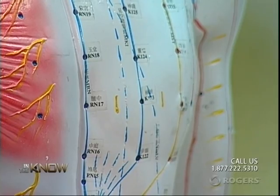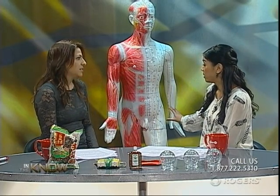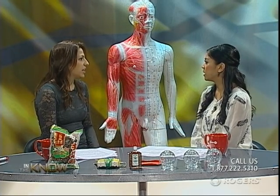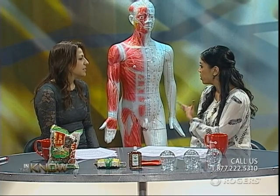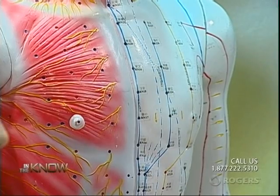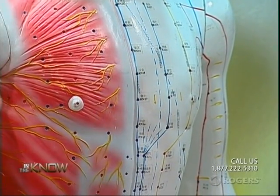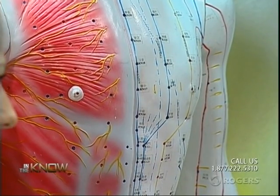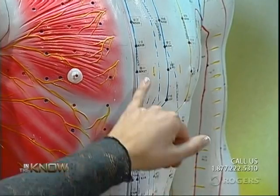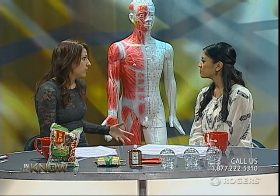Yes, because I know the camera may not be able to pick up every single point, but there are a lot of acupuncture points on this. There are over 400 acupuncture points. It's just totally incredible to know that every spot on your body controls some aspect. Right, exactly. So these lines here indicate acupuncture meridians, the channel pathways. From a traditional Chinese medicine perspective, if you needle into these acupuncture points, you are promoting the flow of qi through the body.